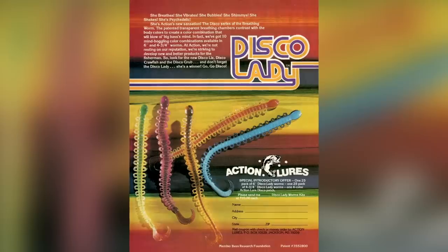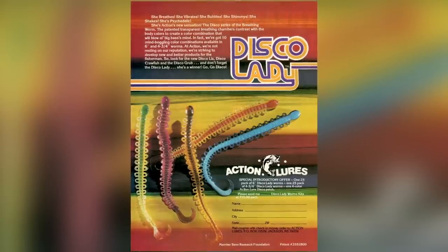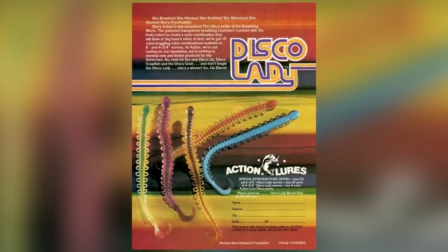While those were the top two vote getters in my little retro bassin survey, unfortunately I did not get a hit on either of those baits. So when it came time to choose number three, I picked the soft plastic that I personally have the most confidence in. Well, here is that bait, and ooh, this is a neat old school soft plastic from Action Lures called the Breathing Worm.